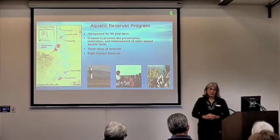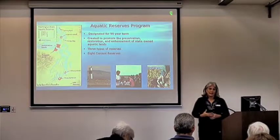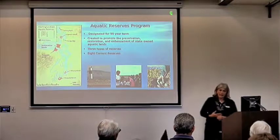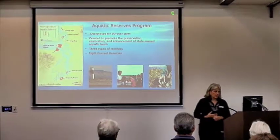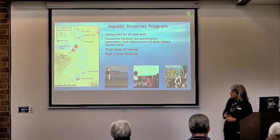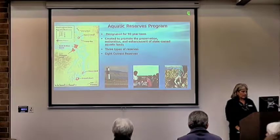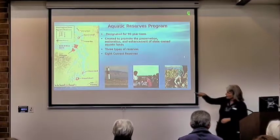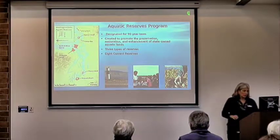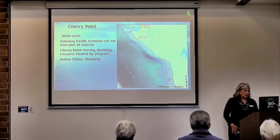All reserves are environmental reserves, but they can also be designated as educational or scientific reserves. We have 8 current reserves. I'm going to go through those, but you can see them. They're all pretty easy to see except for Lake Kapowsin, down in the far right-hand corner, which is our newest reserve. But I'll go through all of them so that you can see what they are and what's going on. So, Cherry Point.